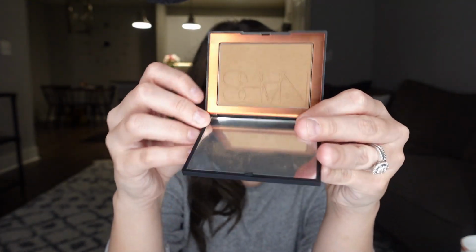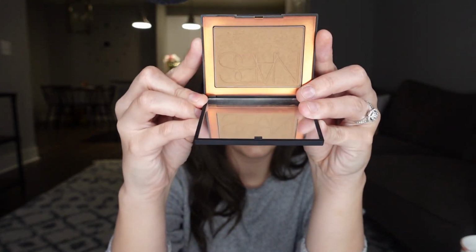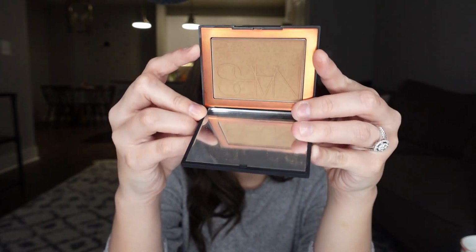So the first one I'm going to talk about is the one that I'm wearing on my face today. This is the Nars Laguna bronzer. This is the original formula. Nars did come out with new bronzing shades this year, and they separated them by the original formula, which has a little bit of a shimmer to it, and there's a matte formula, which is matte with no shimmer in it at all. But I prefer this formula that has a little bit of a glow to it. It is really, really beautiful.